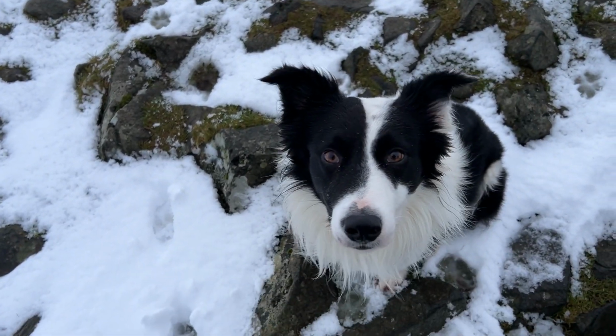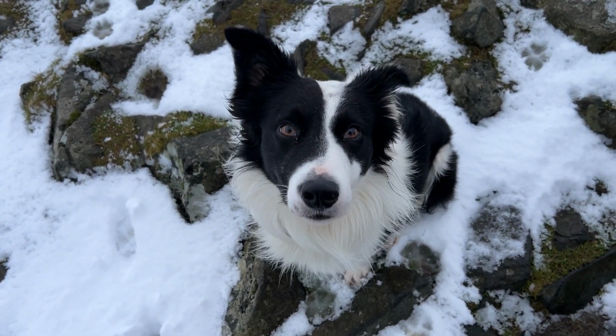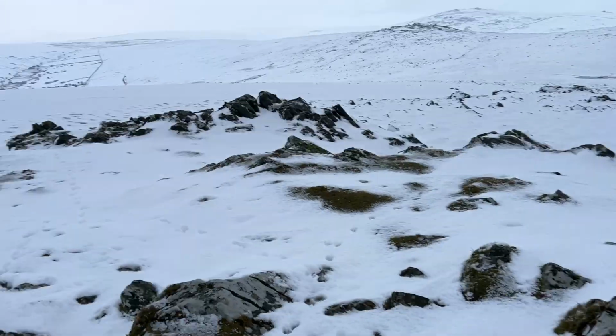Do you like the snow, Ralph? You do, don't you? Do you like the snow? Yes. Hop. Come on. Hop. Good boy, good boy. Yes, you are. Good dog. Right, away. Come on.